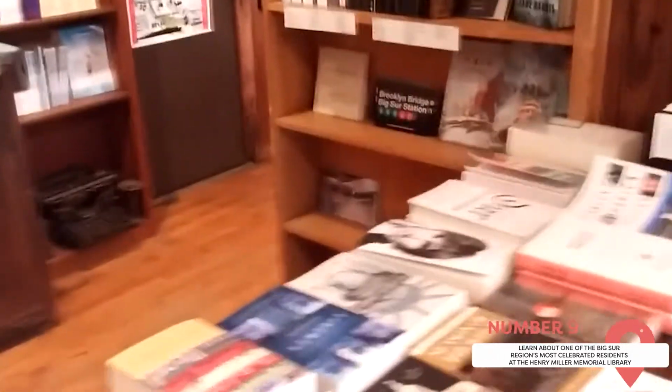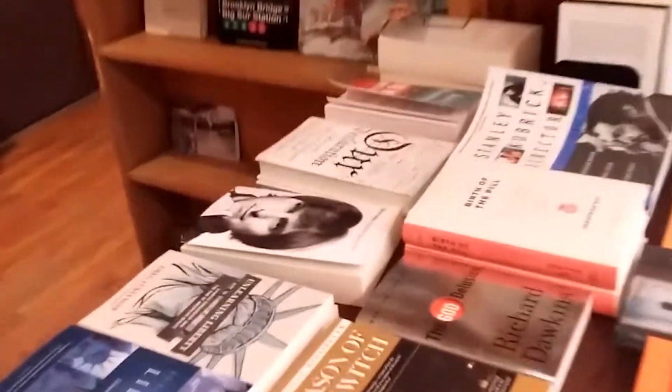Visit the Henry Miller Memorial Library. One of the most popular of the many residents to have graced the Big Sur region is celebrated author Henry Miller. As a result of the late author's residency, the region is home to the Henry Miller Memorial Library.